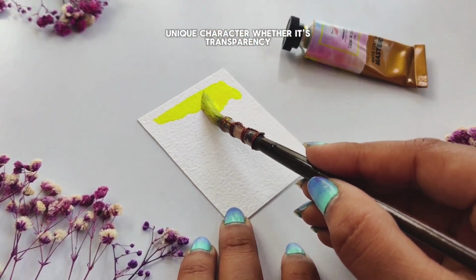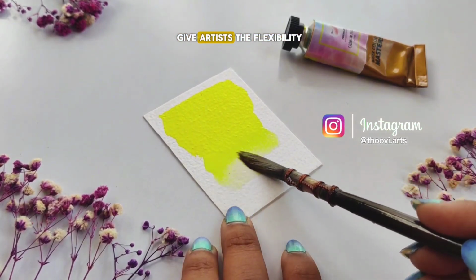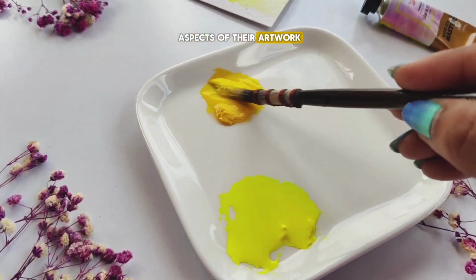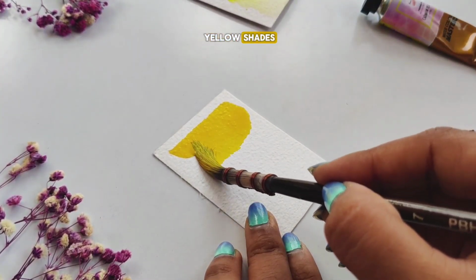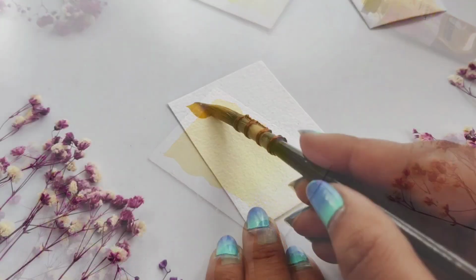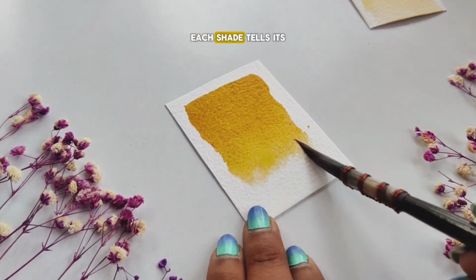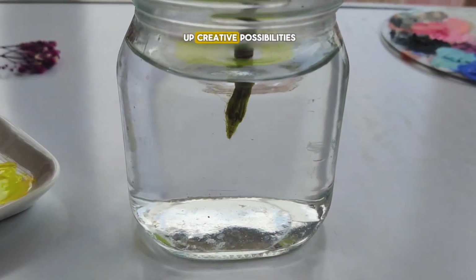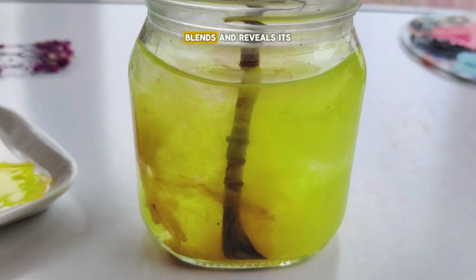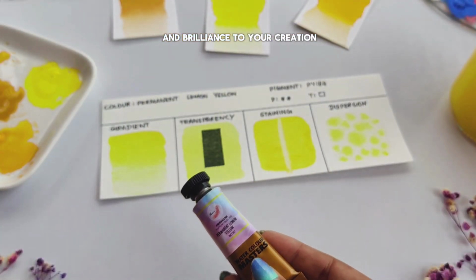Each shade offers a unique character, whether it's transparency, warmth, or intensity. They give artists the flexibility to blend, layer, or highlight various aspects of their artwork. With Thoovi's range of yellow shades, you will have all you need to add warmth, light, and depth to your creations. From the transparency of lemon yellow to the rich earthiness of yellow ochre, each shade tells its own story and opens up creative possibilities. Experience the magic as each shade flows, blends, and reveals its unique character, perfect for adding depth and brilliance to your creation.